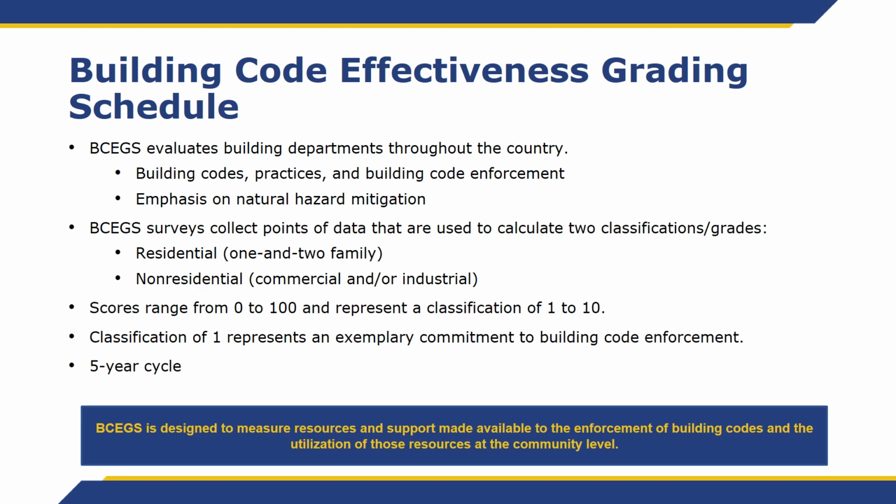So, what is BCEGS? BCEGS, the Building Code Effectiveness Grading Schedule, is designed to measure resources and support made available for the enforcement of building codes and the utilization of those resources at the community level. BCEGS is a program that evaluates building departments throughout the country. Evaluations include the review of your adopted building codes, practices, and building code enforcement, with an emphasis on local mitigation of losses from natural hazards.